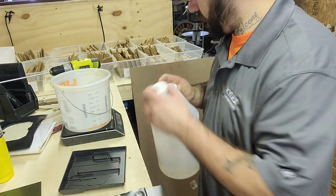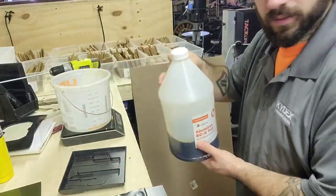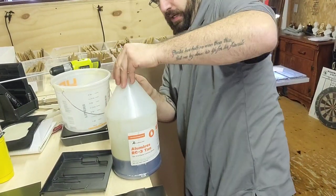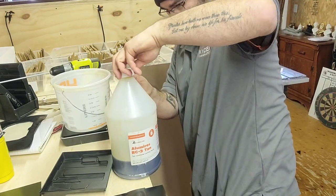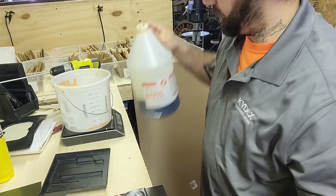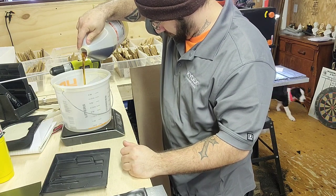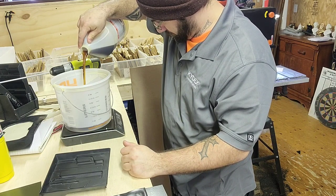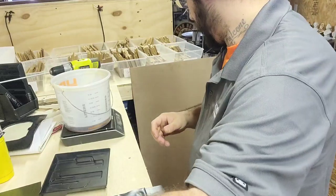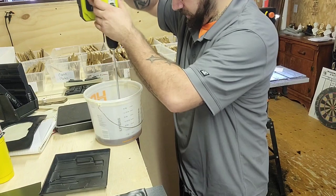Okay, here's my 10 ounces. Yeah, it seems like a good amount. Let's do the other 10. So, let's see here, 16 ounces and a pound. So we're going to be at 1 pound, 4 ounces, which will be 10 and 10. There it is. It was actually right on the dot. All right, so you have 2 minutes to do this because it starts to harden.